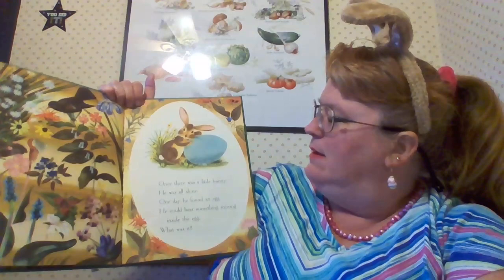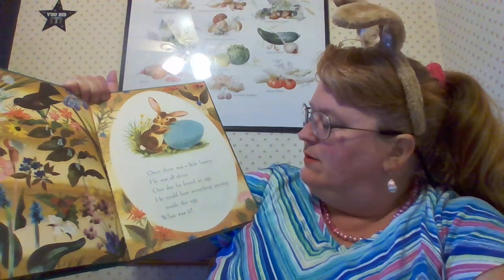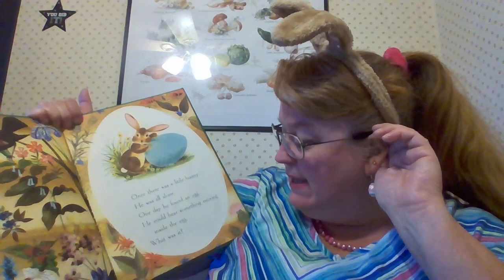Look, it's a bunny rabbit. And that is a very pretty blue egg. Once there was a little bunny. He was all alone. One day he found an egg. Something moving inside the egg. What was it?